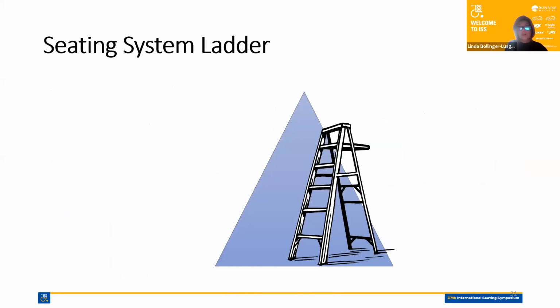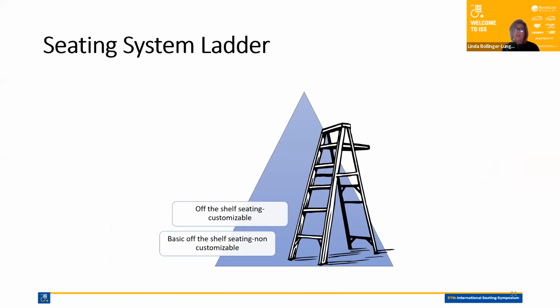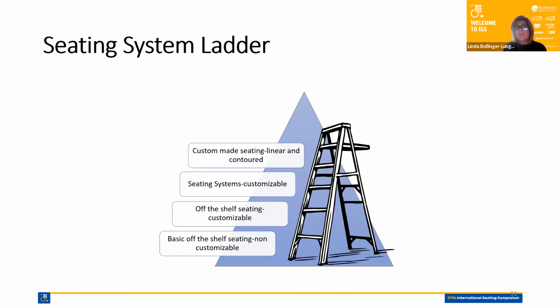So on a tilt in space wheelchair, you need to have your seating system. On this ladder, you're going to have your basic off-the-shelf seating, which is non-customizable, off-the-shelf that's customizable, custom-made linear and contoured seating systems, and then your shape captured or custom molded seating systems. And really, this is one of those areas where you want to rule out the lesser, and discuss why the lesser item doesn't work, because when you start to do this process, it makes you give a good feature match.